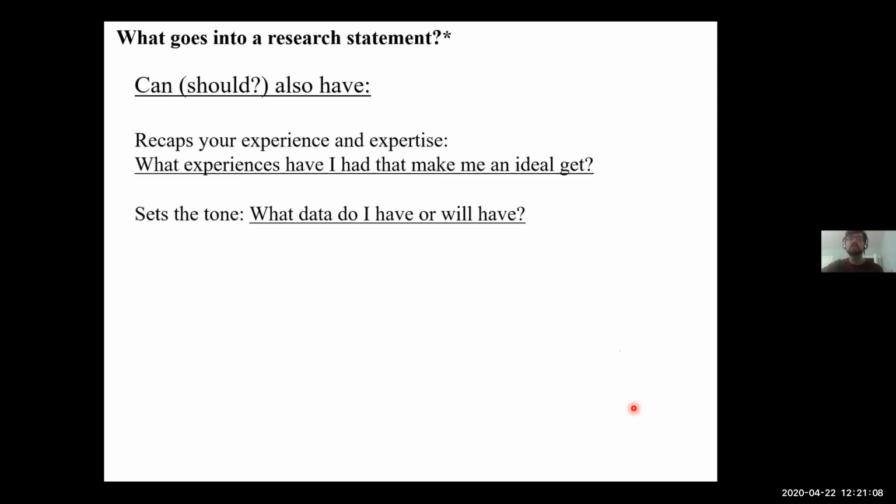Okay, so what goes into research? They can and maybe should also have, up to you, some other things. Recapping your experience and expertise, questions like, what experience have I had that make me an ideal gift? What data do I have or will have?